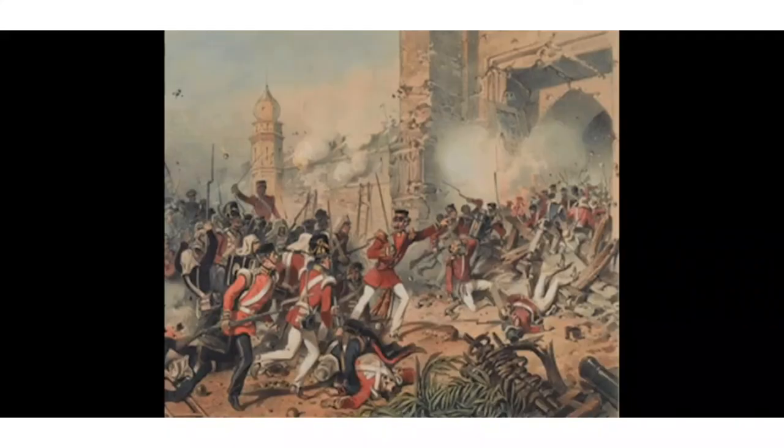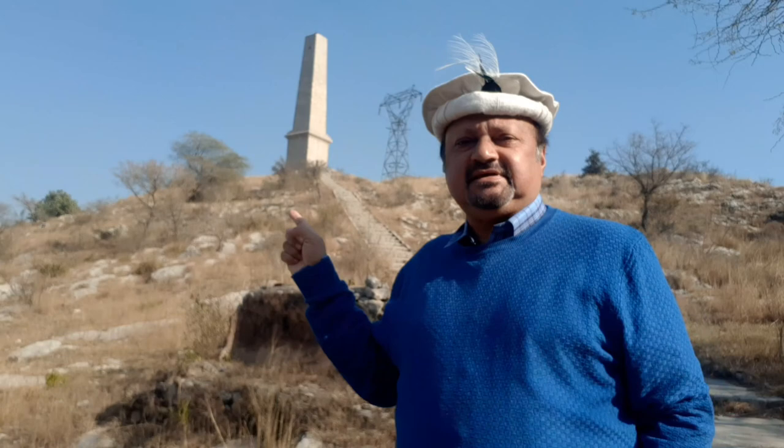During the First Anglo-Sikh War in 1845, he was wounded on this very spot, and this memorial was erected in his honor. But he survived the battle, he didn't die there.